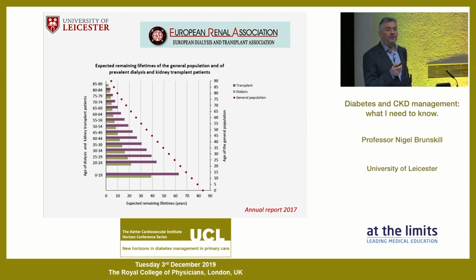And this is what happens when you're on dialysis. The details of the slide don't matter. I'll tell you what the important points are. This is data from the European Renal Registry. So let's assume that the average age in this room is 40 years of age. If you're 40 in Europe now, you can expect to live roughly another 42 years. It's a bit different for men and women, but roughly, life expectancy from 40 is another 40 odd years. If you're 40 on dialysis, your life expectancy is 9 years. If you're 40 with a kidney transplant, your life expectancy is about 20 to 25 years.